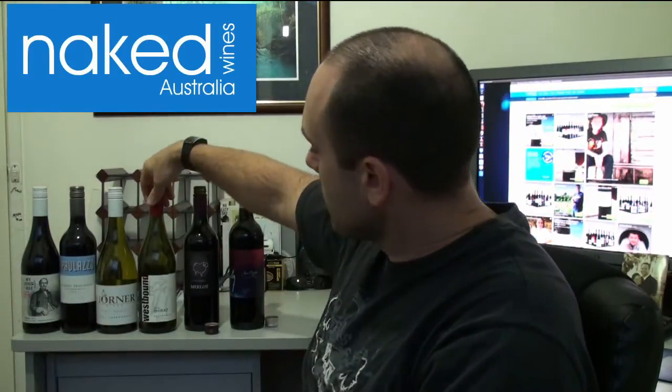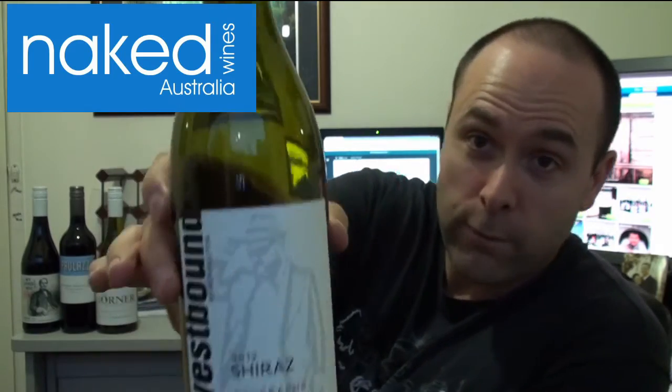Now, this next one is the Westbound. This is by Ben Proctor. This is the Westbound 2012 Shiraz. It's empty. The reason for that is because I got 2 bottles in my last order. I finished them. I saw this arrive in this sort of sample review pack. Unfortunately, I've had this review pack for a couple of weeks, probably 2 weeks.